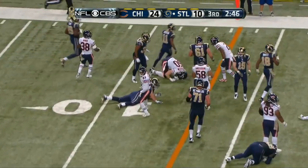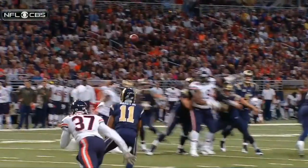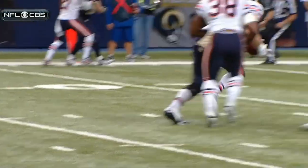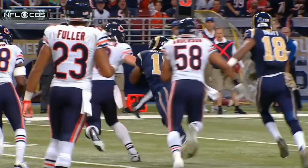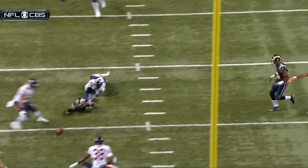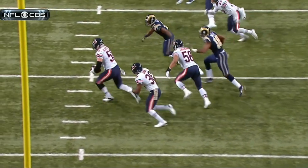Bears have it, but they're saying he was incomplete pass. Way with 2 feet on the ground to make a football move. He's got it. I don't know. That's incomplete. He did not tuck it away. He was still trying to settle the football in his possession, and it came out. 1 foot. There's the 2nd foot, and you see there, he had not controlled that football and tucked it away.